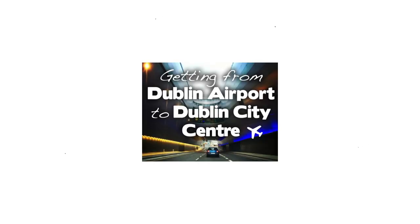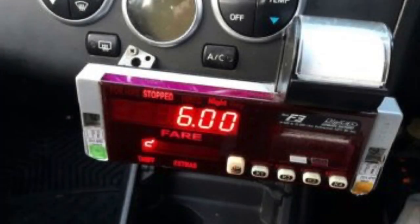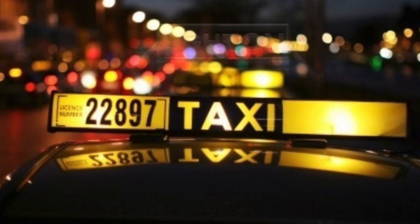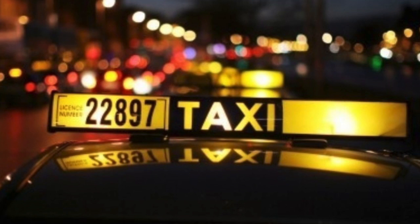Dublin taxis are not uniform in color or car brand. You'll recognize them from their yellow and blue light mounted on the roof. Make sure your taxi driver is using the meter mounted on the dashboard. Never agree to a fixed price unless you know it's fair. Know a taxi is available if the light is on. A taxi without the light on has a passenger aboard or is booked to pick up elsewhere and will not stop when you hail it.